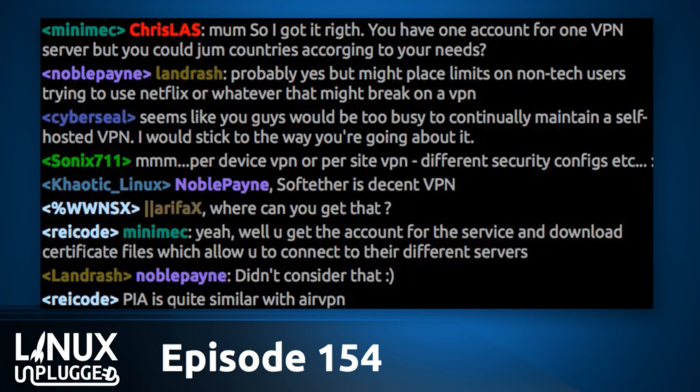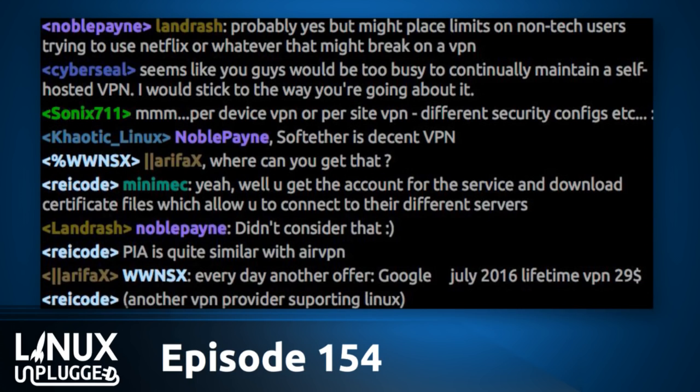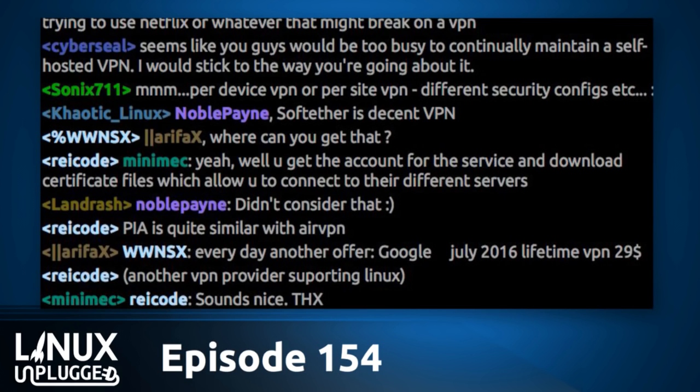Yeah, I wanted to clarify. So you have one server, and you can download certificates, and then you can jump countries according to your needs, but you can be connected to one server only at a time. Right. Yes. Essentially, you could have multiple setups too. So you could have your U.S. server config file and your other country config file, and then you would just have 2 different VPN entries in Network Manager, and you would just choose whichever one you wanted. That sounds really cool.